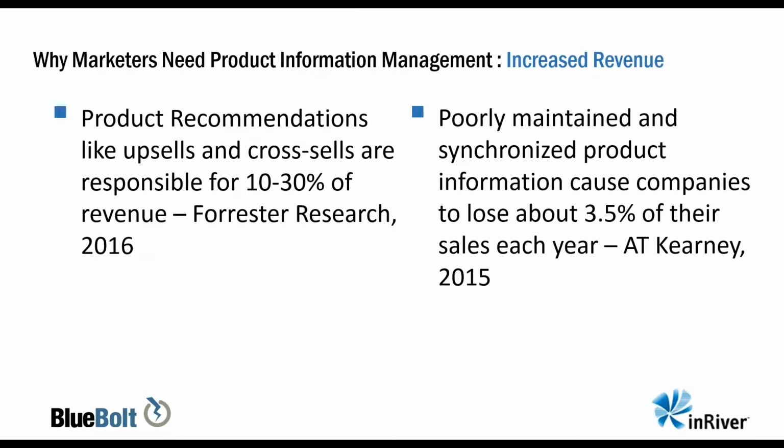And the final thing is to increase revenue. So if you think about it, if you have the right information in the hands of the salespeople, from an integration perspective in their CRM, feeding the right product information, they can do cross-sells and upsells properly, and product recommendations can help lift 10 to 30% of revenue, according to Forrester. On the back end, the customer service people having that information can provide the same thing. So at the time that they're talking to somebody about some issues, they can be doing upsells and cross-sells if they have the right information available to them as well.